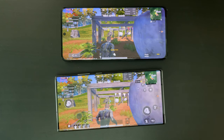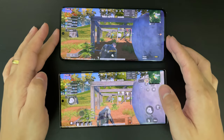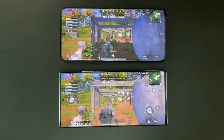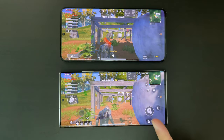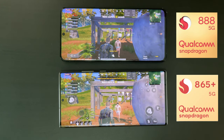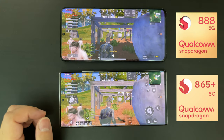The way I'm going to do this test is I'll play on one device and spectate on the other, and I'll actually interchange the two devices. For the first half, I'll play on the Note 20 Ultra, and then after maybe 15 minutes, I'll play on the S21 Ultra, and that will make up a 30-minute test. I've played and spectated on both, so it will be very, very fair.